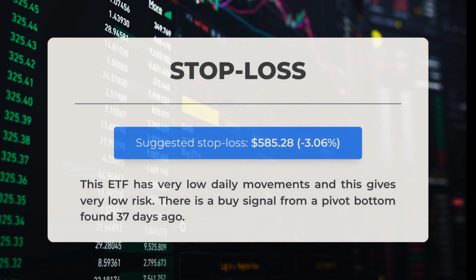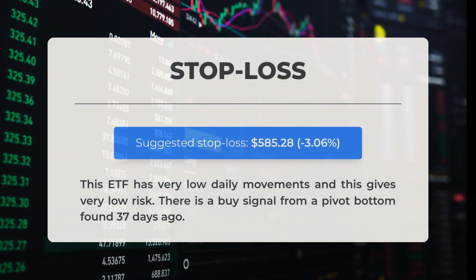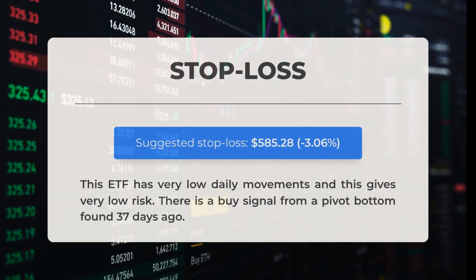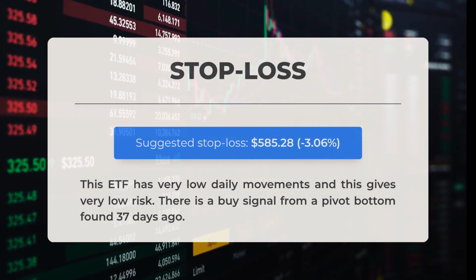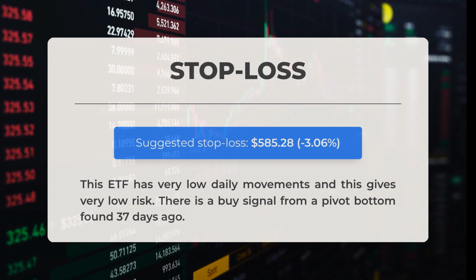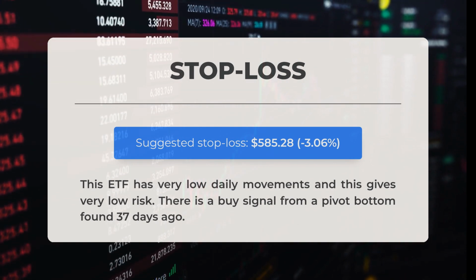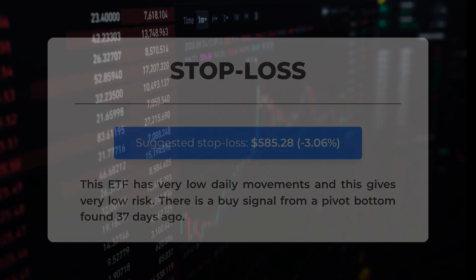Our recommended stop loss is set at $585.28, representing a decline of 3.06%. This exchange-traded fund exhibits very low daily fluctuations, resulting in minimal risk. Additionally, there is a buy signal indicated by a pivot bottom identified 37 days ago.